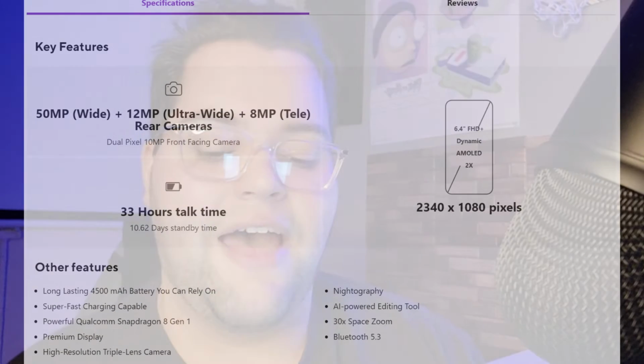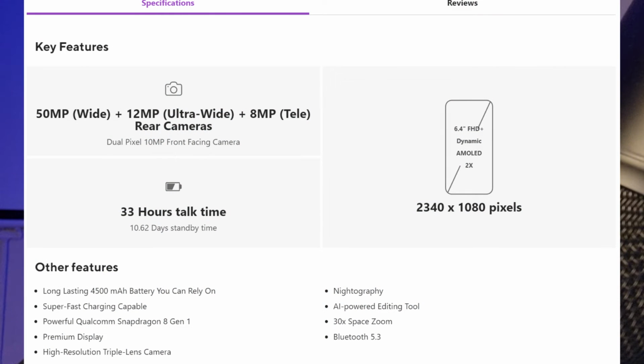So if you guys are thinking about getting the Galaxy A54, don't let me stop you, but this is absolutely a better deal. We also have a really decent camera on this device. My camera review is going to be coming out very soon on this, but we have a high resolution camera on this. We have some very, very decent quality.